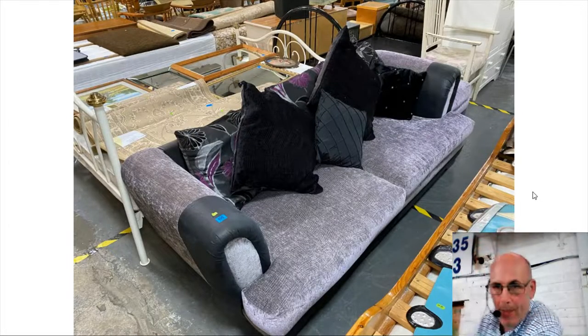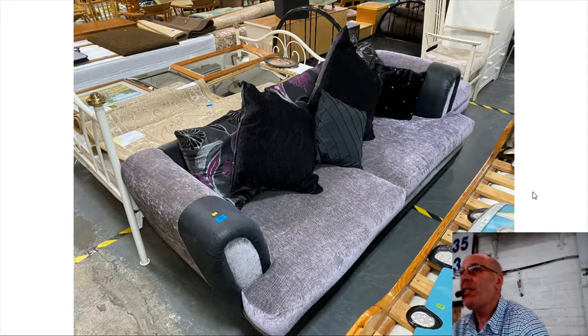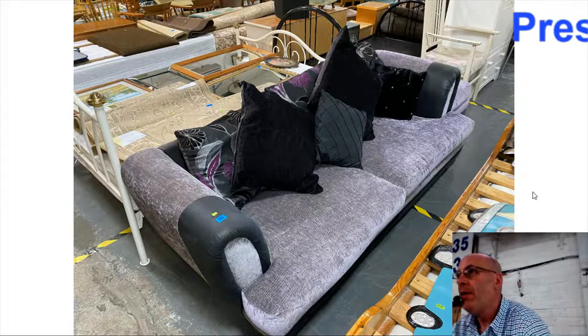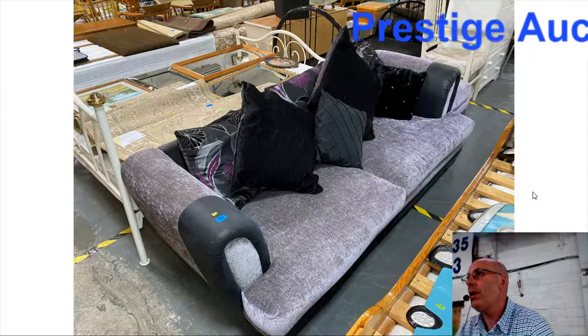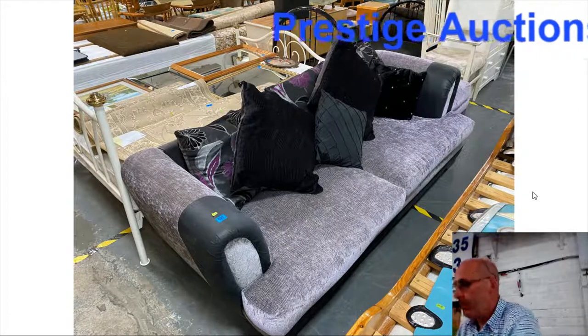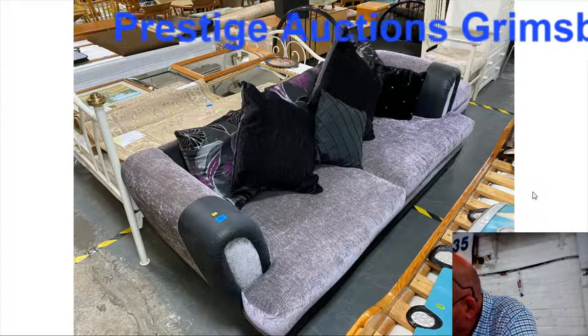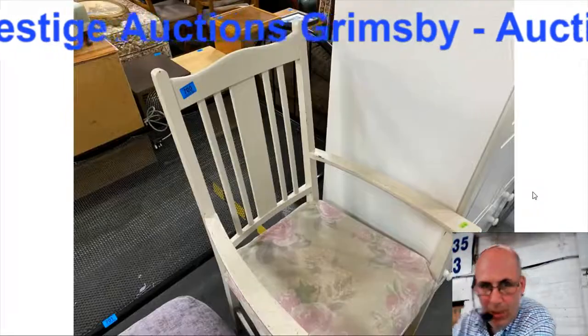699 is this rather nice modern looking sofa. Someone start me 80. £80 on this one, 60 to go then, £60 anywhere, 60, 40 and bid on the book, £40 bid, 42 anywhere, £42 anywhere on this one, 42 anywhere. Selling this one away then at £40, £40 to number 1745.